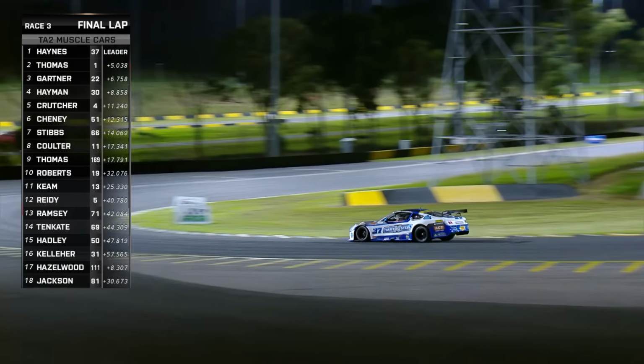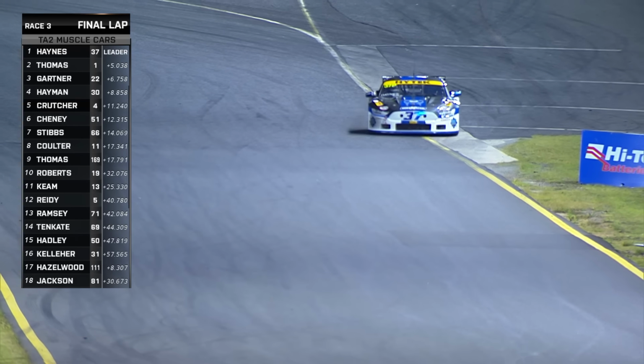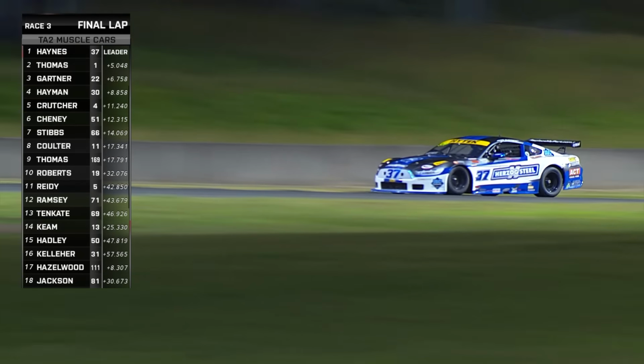How about this? I know with Todd Hazelwood there, it's really a false economy, but boy, he's just so smooth. He is, mate, and he'll be just easing up, looking after those tyres, so he's got plenty for the last race.